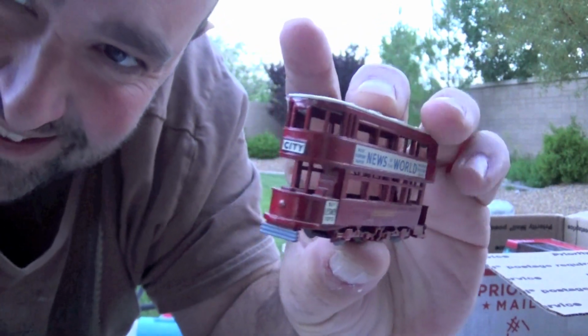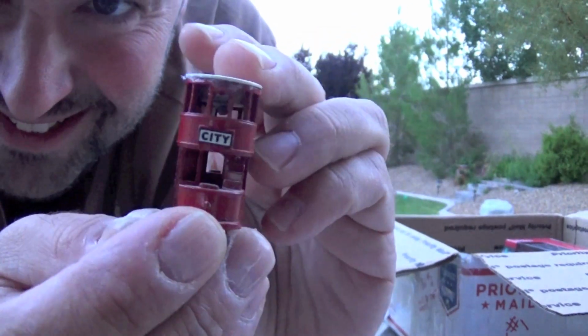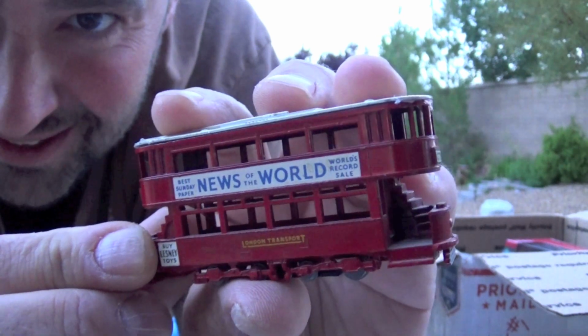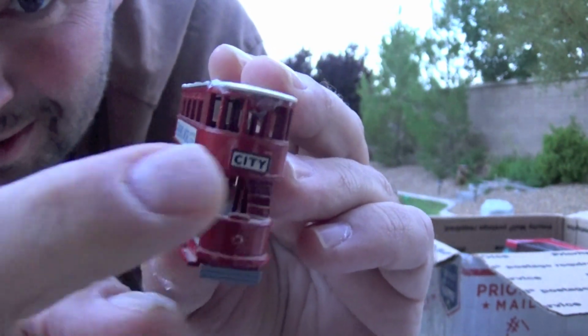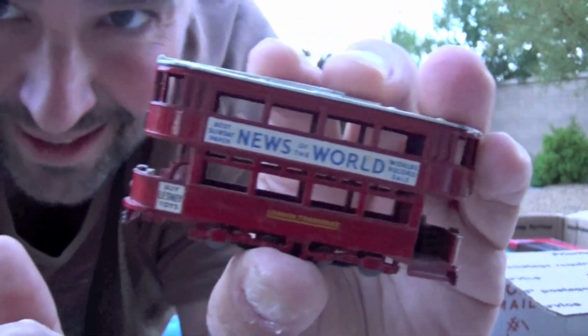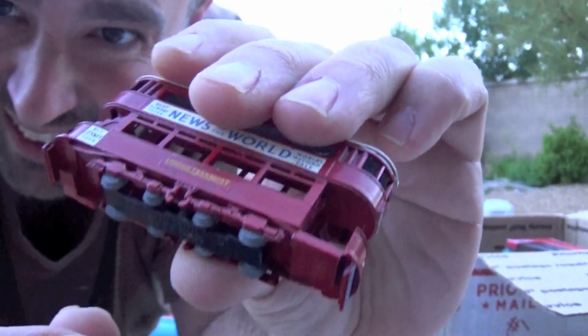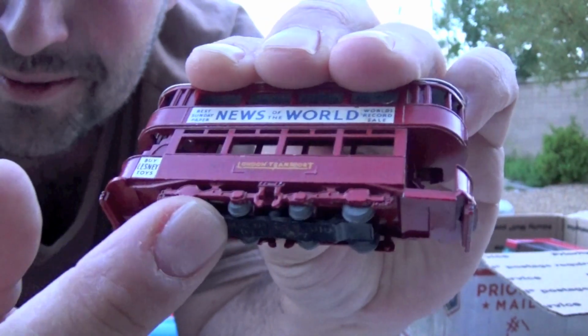Pretty cool piece. For me, as a social studies teacher, this is probably the best thing I have in my collection right here. Look at this. Look at the little stairway going up to the second floor. I'll probably have to bring this into my class for show and tell. Look at these metal wheels. Metal trolley wheels.